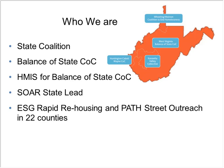So who we are, a little bit about us. We are the State Coalition to End Homelessness in West Virginia. So we do a little bit of everything in terms of advocacy and education, technical assistance throughout the state. We also happen to be the Balance of State Continuum of Care. That's what COC means. So you can Google Continuum of Care, but basically it is a formal body anointed by HUD to carry out various administrative and fiduciary tasks and monitoring of, in our case, about $4 million in HUD Continuum of Care money throughout about 38 projects in West Virginia.